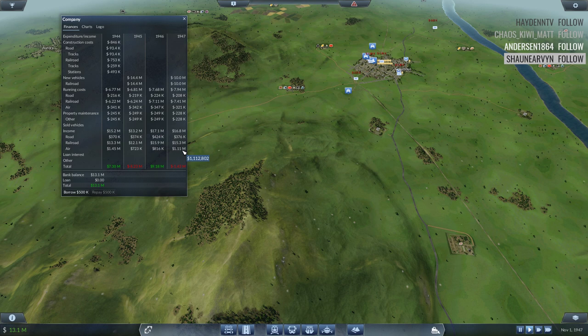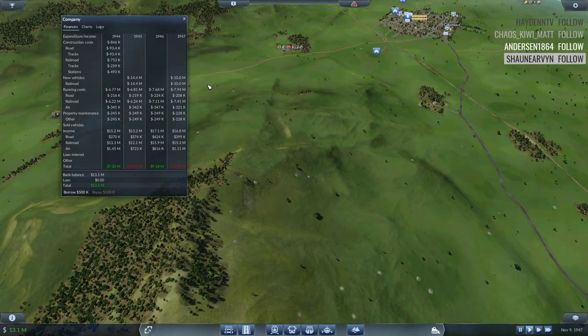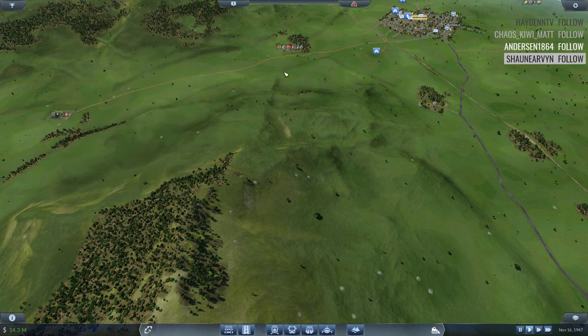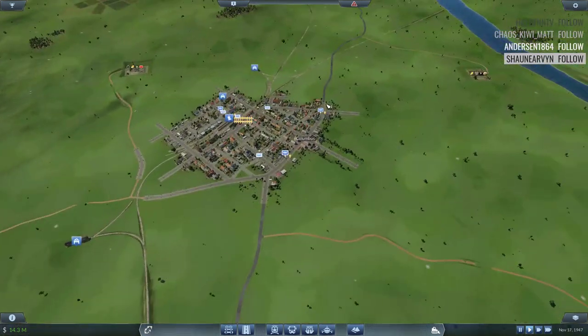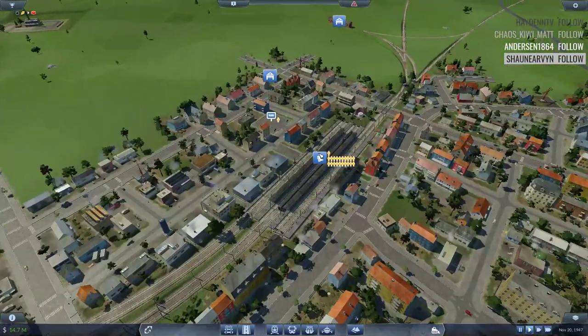Air is hitting 1 million in profit just with 2 planes. So if I could double that, that would be pretty good. $1.45 a couple of years ago. It's pretty good though, guys. I think that's pretty solid.